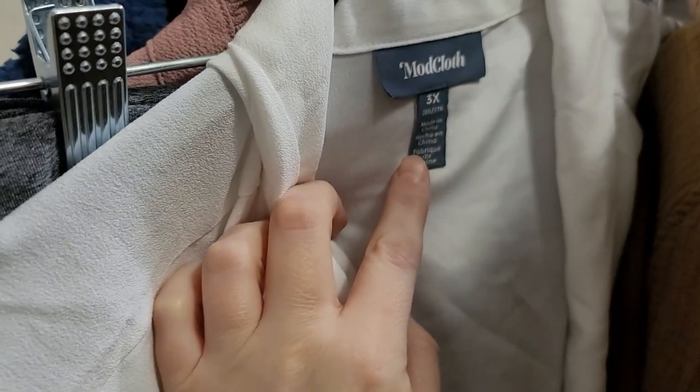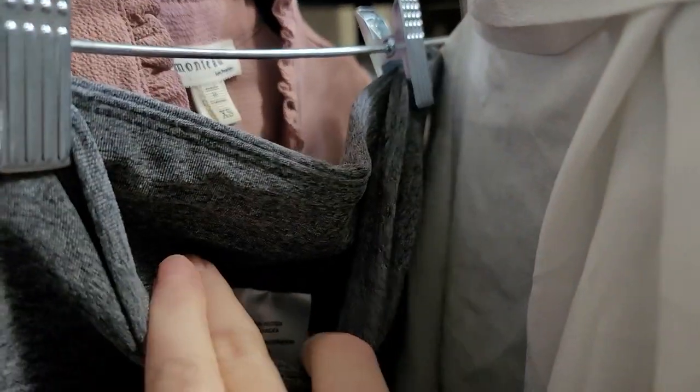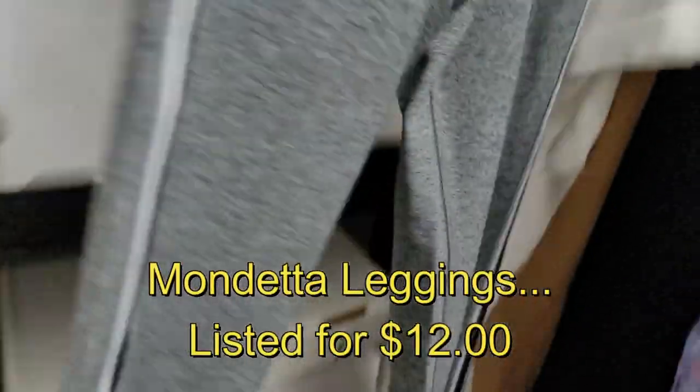This is a Modcloth 3X, and it's just a white top, like a little blouse. It's got a tie in the front and short sleeves. This is, I don't know if I remember what this is because it didn't have any type of symbol or anything, but it was just a pair of gray leggings.